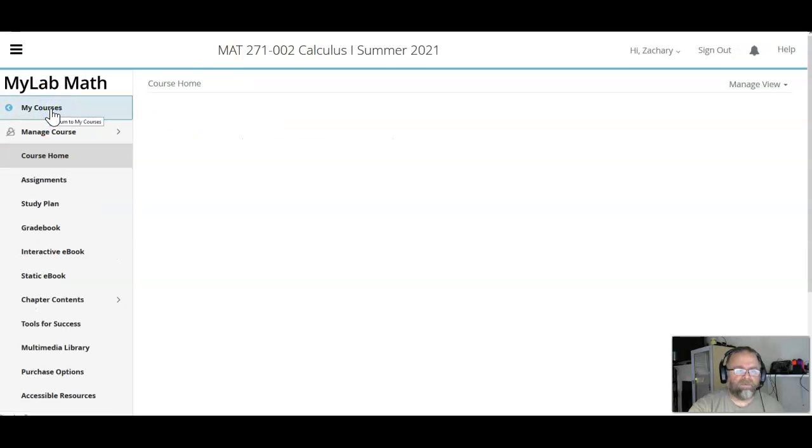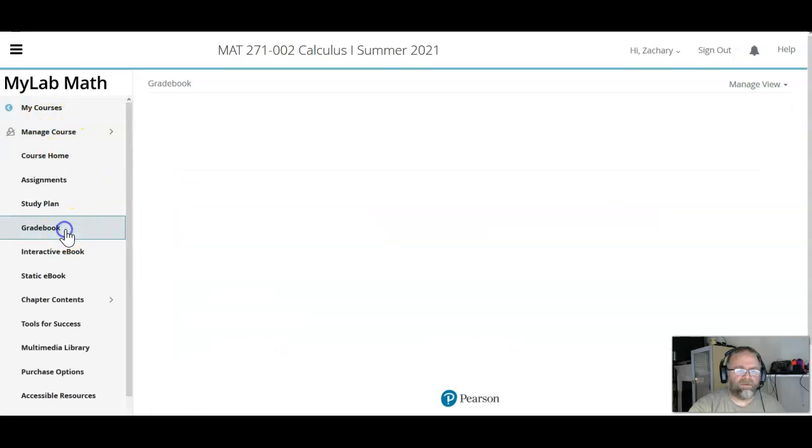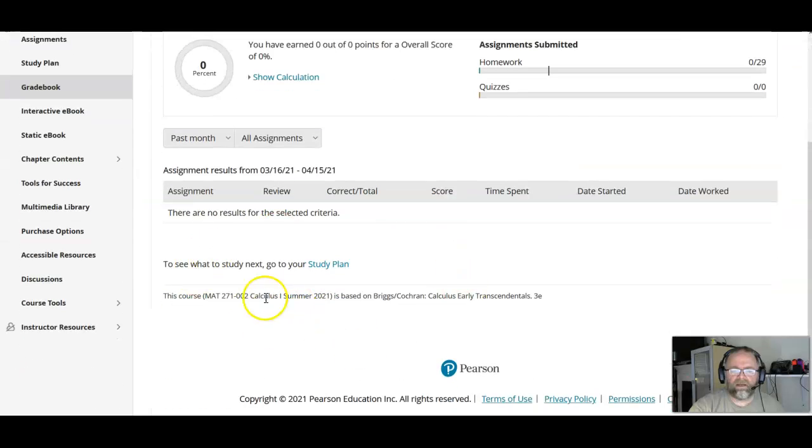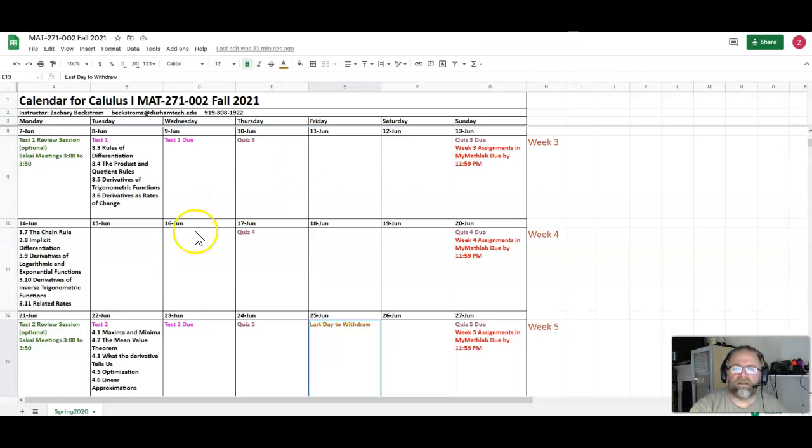Now, one other important feature of My Math Lab is that if you go to Gradebook, you can review your old homeworks and quizzes for the test. And all quizzes will also be in My Math Lab, and the schedule for that, I think I showed you, was on here. So each week there'll be a quiz. It opens Thursday and it is due on Sunday, and it'll be for that week.